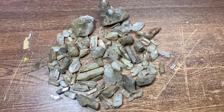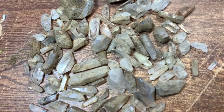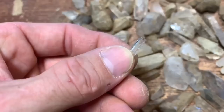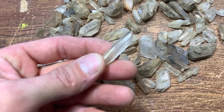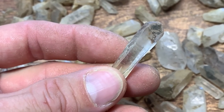Here are the crystals that I was able to gather walking around the caves. As you can see, they've got mud and probably iron oxide attached to them. Some of these won't need to be cleaned in acid. Let's take a look at this one here. Looks like it's got some iron attached. Looks like there's a little bit of iron right there.